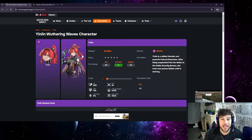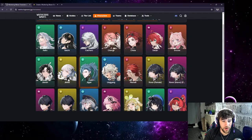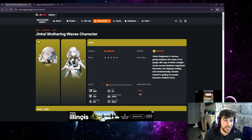Jinxi. Now, Jinxi, for those who don't know, is a new character coming in 1.1, and I actually think Jinxi has a very, very, very good design. I think Jinxi looks a lot like Noelle from Black Clover, and I like the whole silver eyes, silver hair, the majestic look. She looks very majestic, she is the High Magistrate, and I think that says a lot in her design.